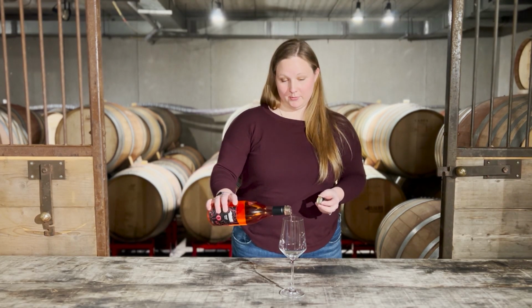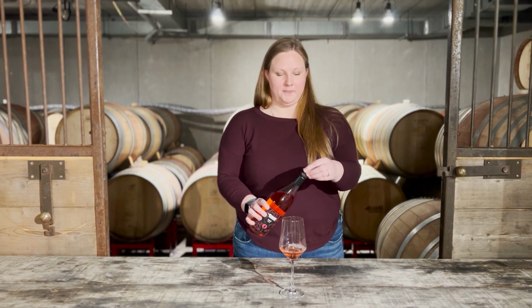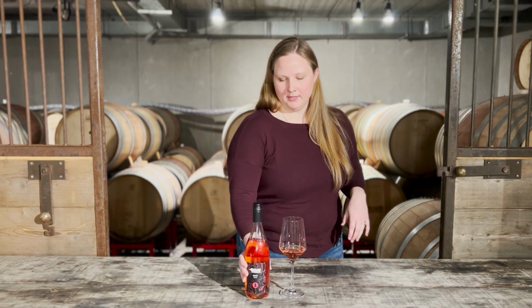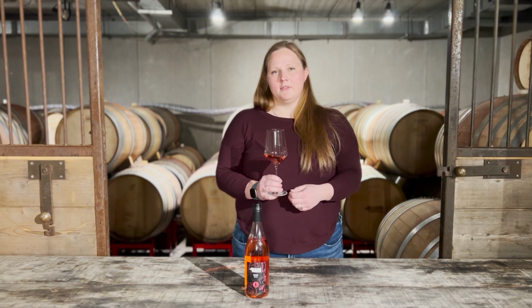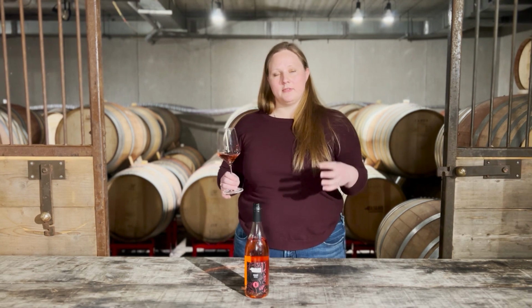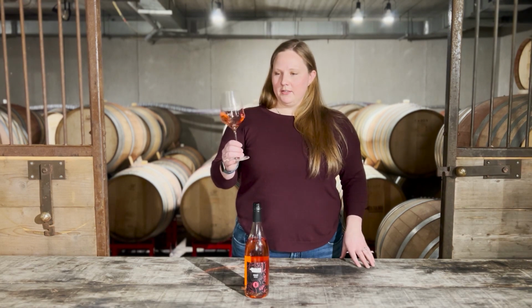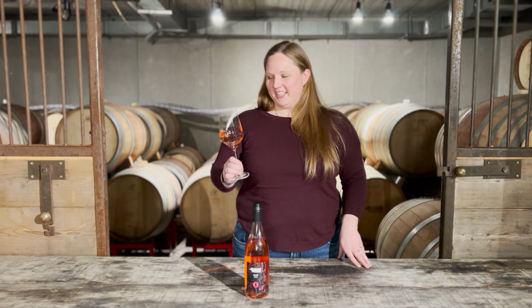This is our 2022 Estate Gamay Rosé. Estate grown Gamay, which is very exciting for us. The name is a bit misleading because it says Gamay Noir, but we do have a rosé. So what we've done here is we've harvested and pressed the grapes right away so that we didn't get a lot of skin contact and color extraction. We're left with this very pretty sort of salmon, pinky color.